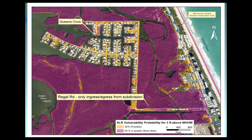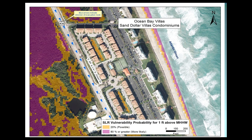All right. The last area I want to take a look at is on South Island, further down, Ocean Bay Villas, that area. Let's see what we got here. You see some possibility of inundation. This is a newer community. You see some possibility of inundation, but those are drainage areas that are wet anyway. Okay, at 2 feet, again, you see a little purple up there, but that's a retention area, so we shouldn't be too concerned about it, really.